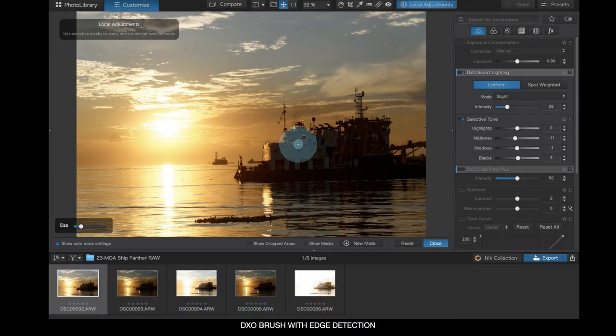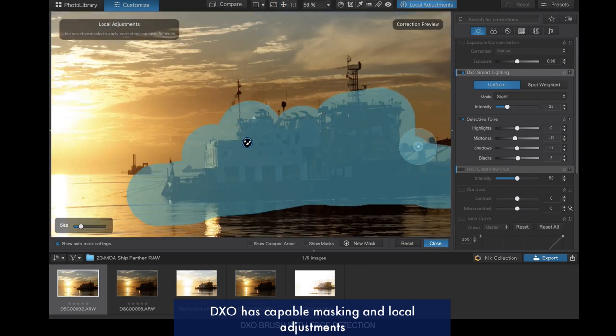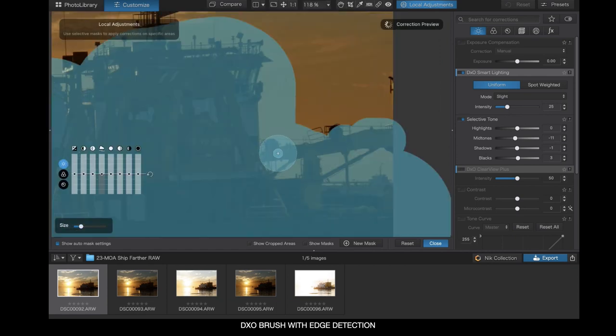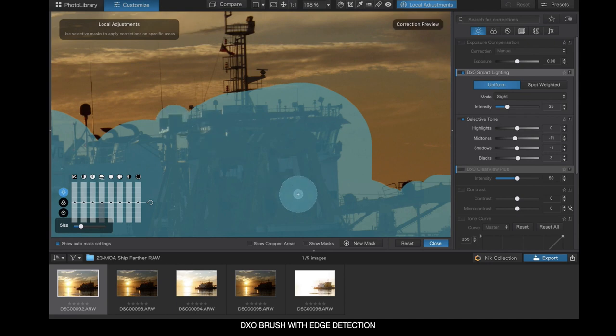In terms of local adjustments, DXO Masking Brush, despite its flaws, which I will discuss later, has very reliable edge detection. Its local adjustments have great dynamic range and also support masking operations similar to ON1, wherein you can copy masks between layers and invert the mask.